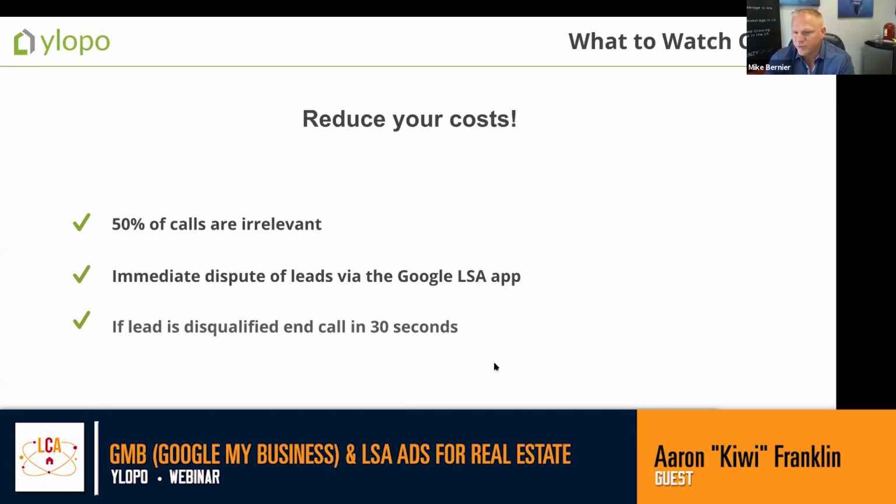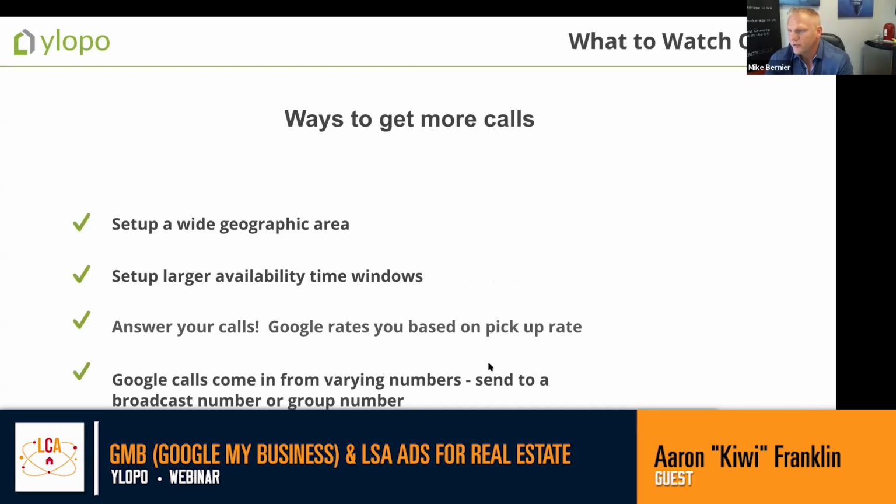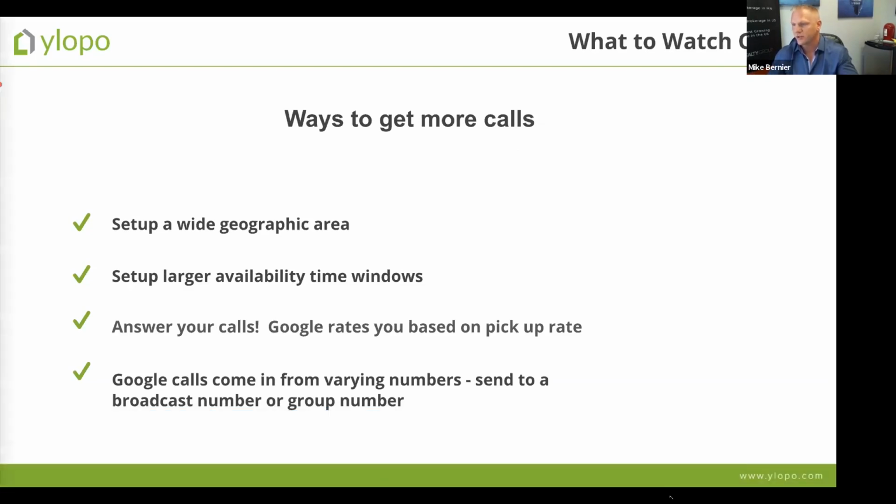So the broadcast, I want to be clear on this, doesn't work as well for solo agents, but if you're running a team, you can have a broadcast going out simultaneously to many agents at one time, or ISAs if you're using ISAs. That way the phone is definitely being picked up, which is going to increase your rate of success with Google.